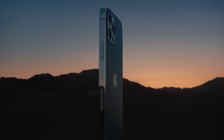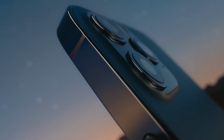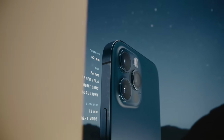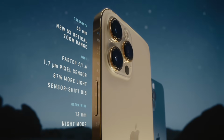Of course, the reason why you want to get an iPhone 12 Pro or 12 Pro Max over the iPhone 12 models has to do with its advanced camera system. Apple calls it a Pro camera system versus a dual camera system on the iPhone 12 models. But unlike the iPhone 12 and 12 mini, which are basically the same phone, just a different size, the iPhone 12 Pro and the 12 Pro Max have different camera systems.